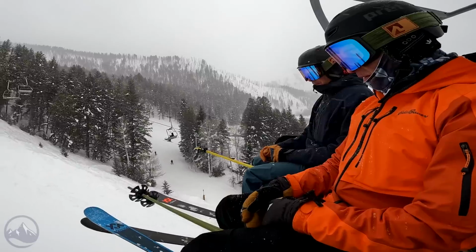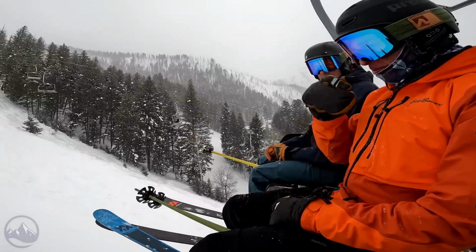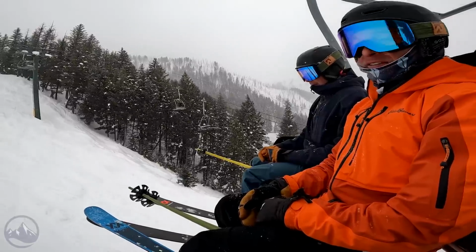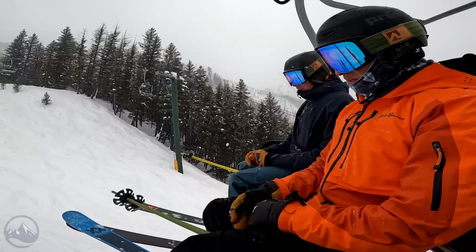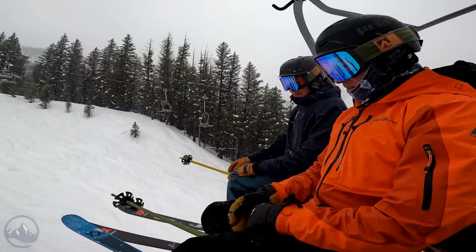Yeah, they're fun. Definitely up the quickness factor. Yeah. Great turn radius too. Like I was having fun just kind of seeing how far I could bring it across the hill. It's a very rewarding ski. Yeah. And it doesn't take that much work to get there either. No, it's easy to ski. Sweet. Yeah.